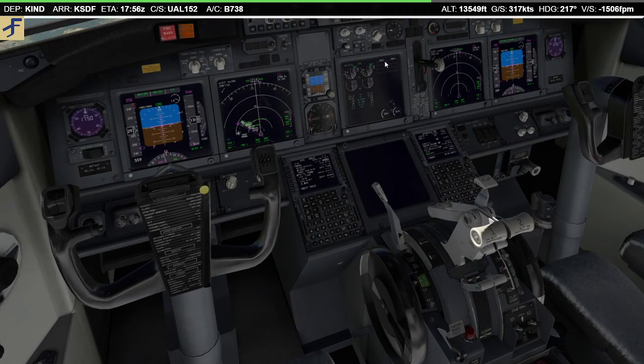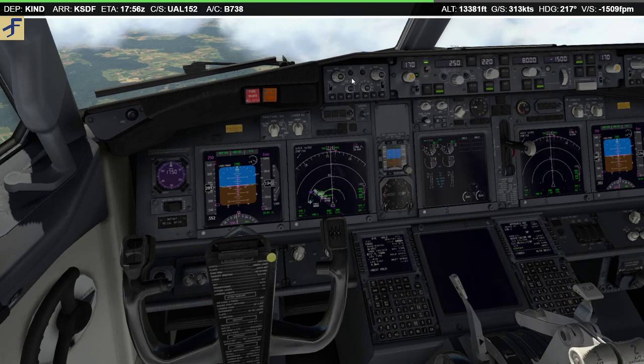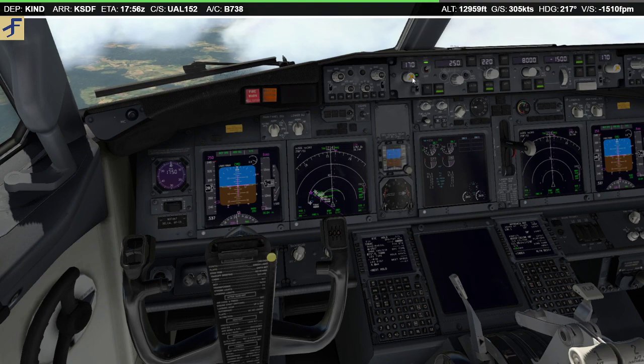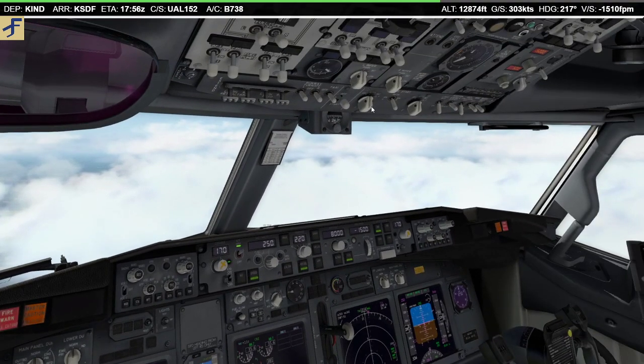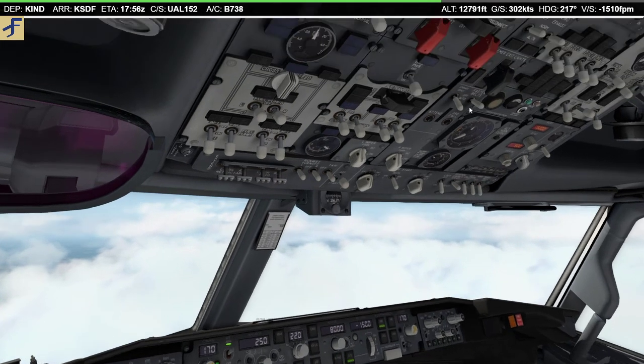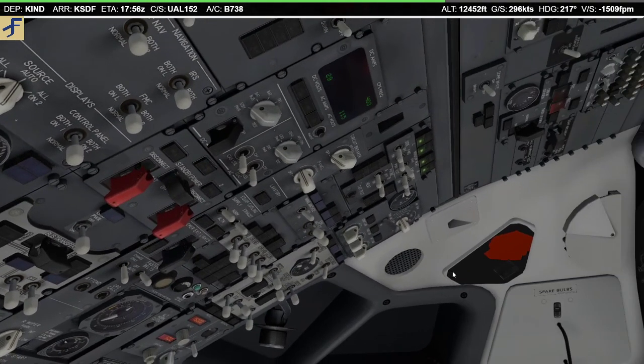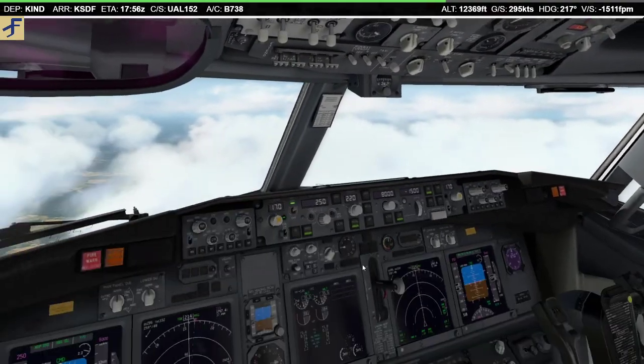Alright, auto brakes 3. Minimums 200. Too much. There we go. So he's going to vector us around for the approach. Engine start switches continuous. Inspection lights on. And I told you this is a very short flight. Very short hop. Probably be something more like a ferry flight.